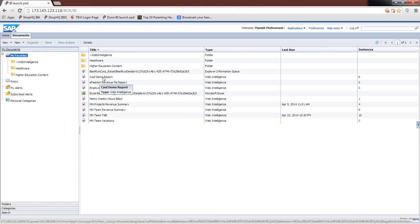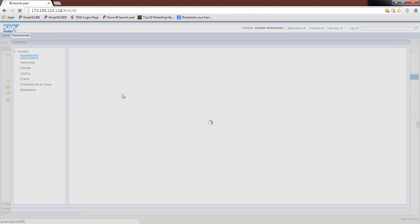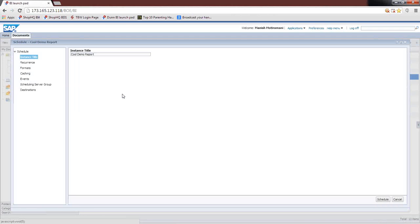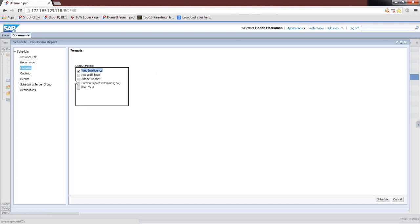Also, once you have a report, what you could do is, I like this report. Rather than me coming into the platform every day, is there an easier way to push this report to me rather than me coming in and pulling it all the time? Sure, all you do is right click and click on schedule. Here you would define how often do you want your report to run. So I will say maybe run daily, every one day at 8 a.m. And once the report is done, export it as a PDF file and email it to me.